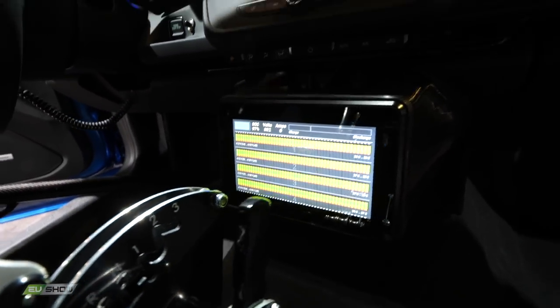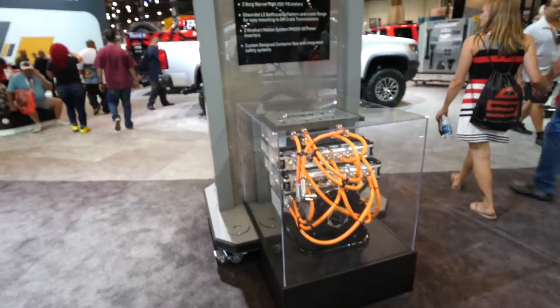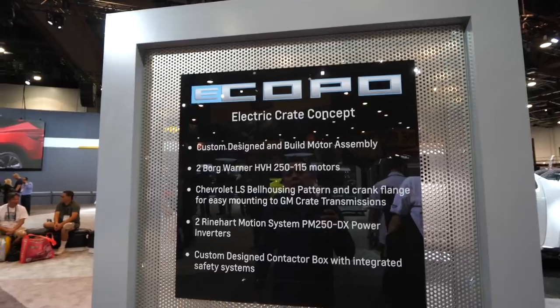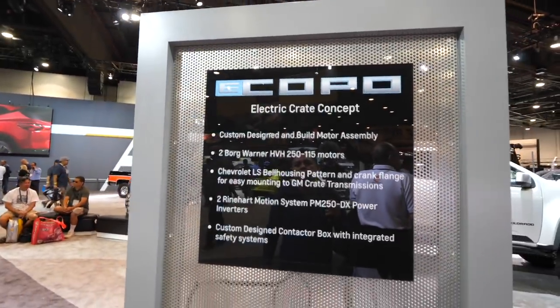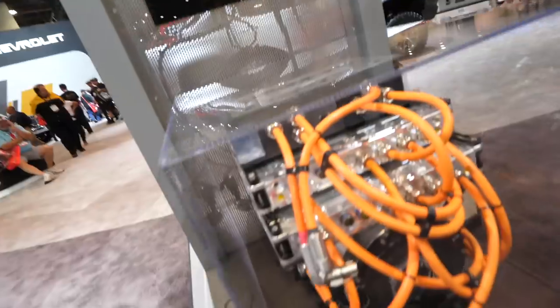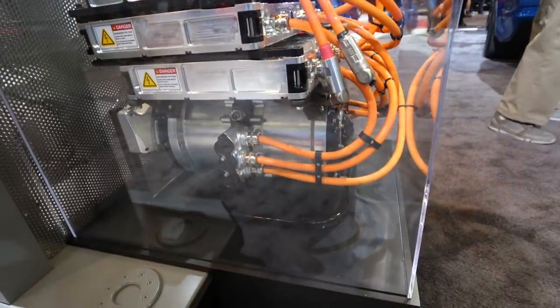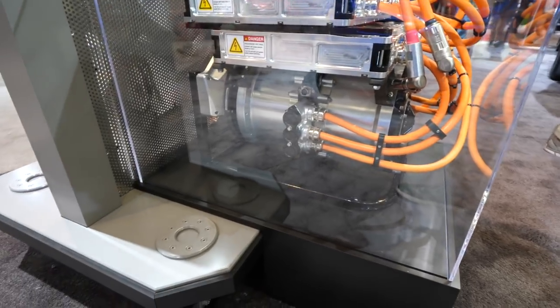All right, so for all you guys who have ever asked when the electric crate motor is going to be available, I think these guys are working on it. I think Chevrolet is going to be the one that brings the electric crate motor to market. And here's at least the prototype, the concept car they're using. They're using some of the EV West parts. That's pretty cool. Ties it all together.